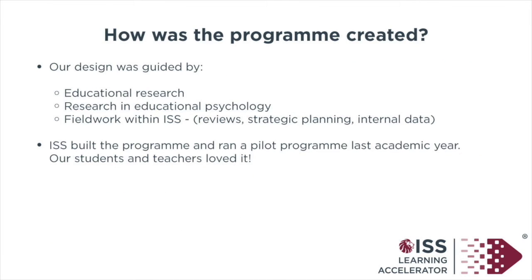We designed the program based on current educational research. We also dug into the field of educational psychology, and also we looked at what is happening in ISS, the data that we have about student achievement. What is this telling us about how we can best support our students?